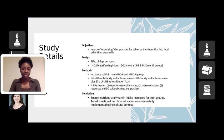The objectives of this study were to improve underlying diet practices for babies. So these are mothers that are breastfeeding babies ages 6 to 12 months, and they want to start introducing solids to these babies' diets, and they want to do so in a way that will optimize the health of these babies in terms of the nutrients that they're being introduced to.